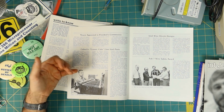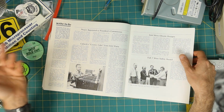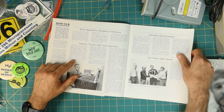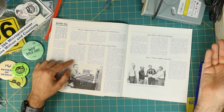So, wow, that is really cool. It's 64 8086s in a massive multiprocessor system. I wonder what kind of system software this ran, what the development environment was like. That is interesting.